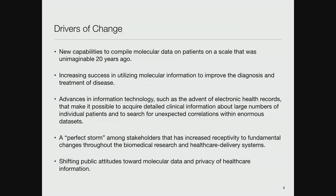Increasing success in utilizing molecular information to improve diagnosis and treatment. We'll talk about some of those. Advances in IT so that we have bigger capabilities of dealing with so-called big data. A perfect storm among stakeholders that has made them much more receptive to this kind of information.